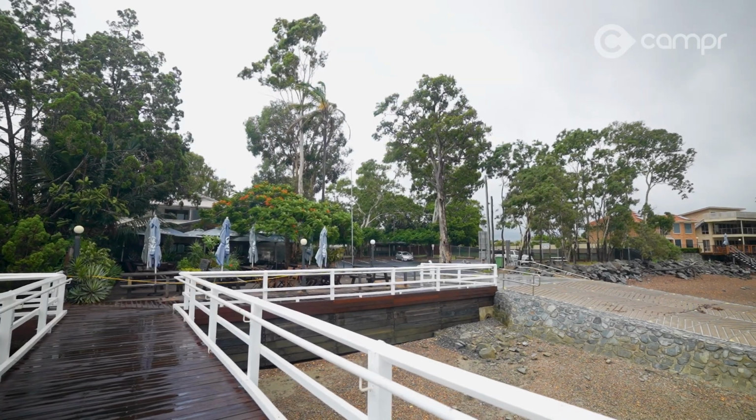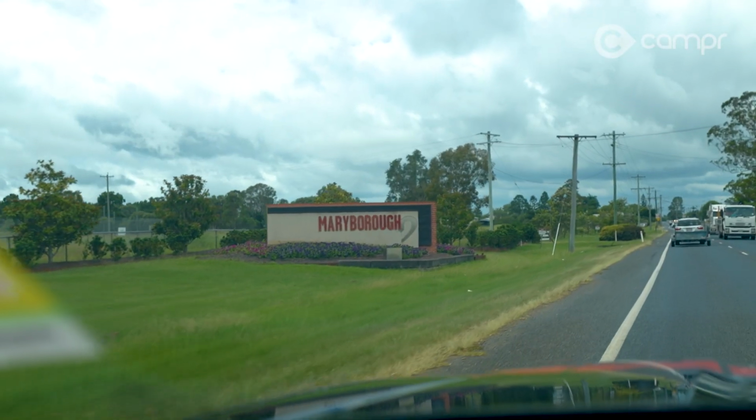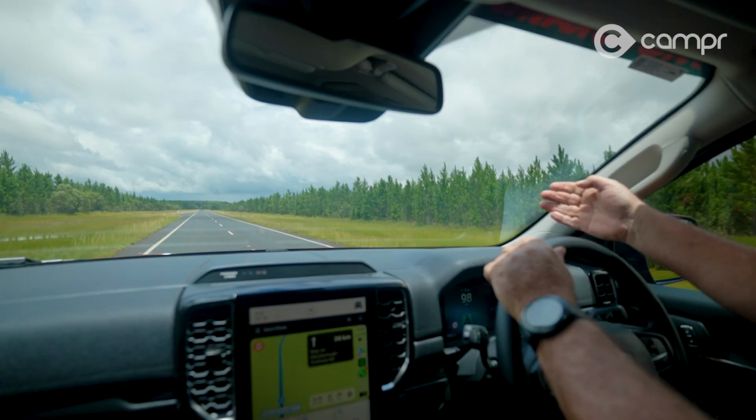They love an old jetty on the Fraser Coast. Tagoom? Not really sure, never been here before. However, we push on through pretty Maryborough, over the Mary River and into the pine forest country of North Cooloola.